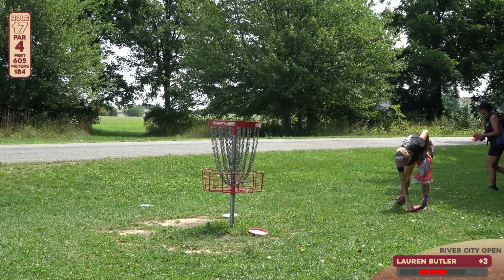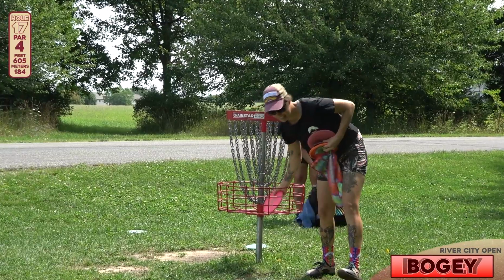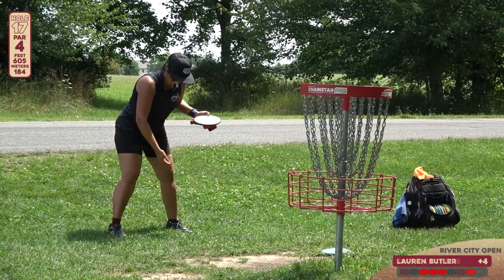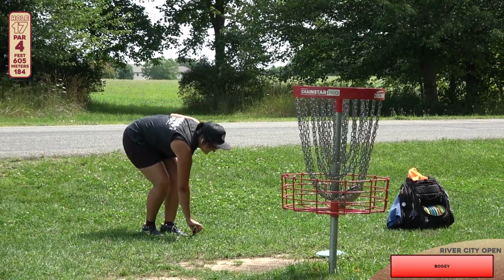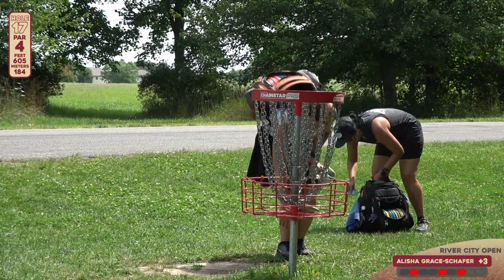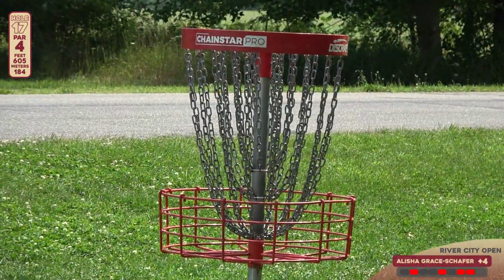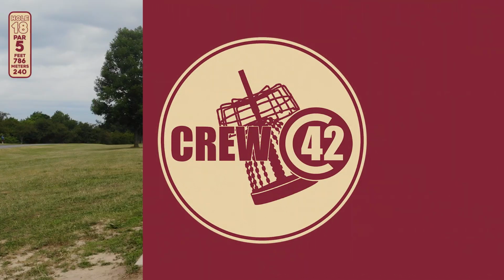Oh, Lauren again a little fast with that one, felt rushed. Yeah. Definitely appreciate the turbo putt. Yes, it's something unique to watch. Jess for her bogey. And Alicia tapping out. This is how this hole is though. It is. One person that goes OB gets a par, and the rest that played it clean end up with bogeys. But that's just how 17 can be.